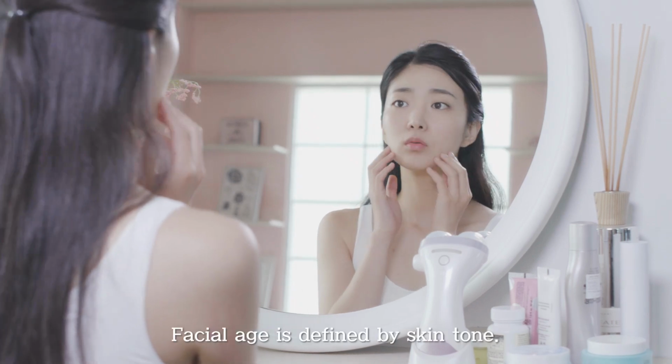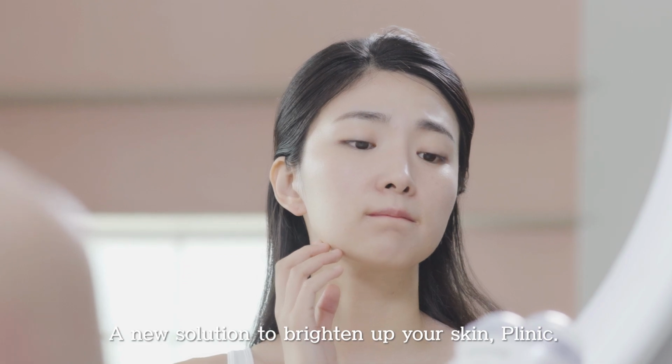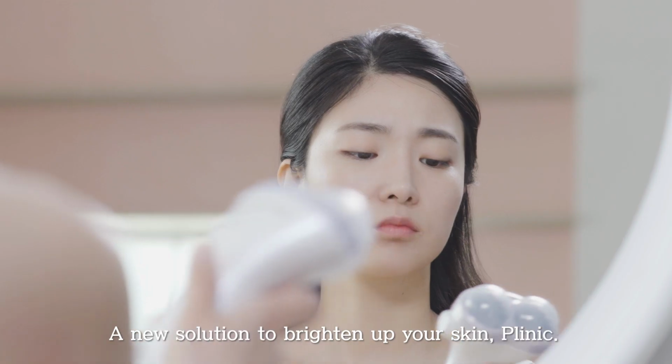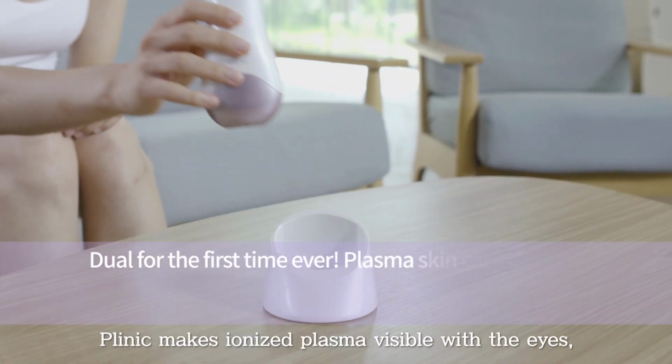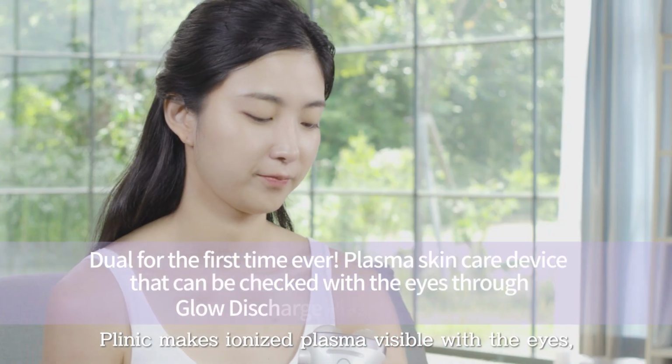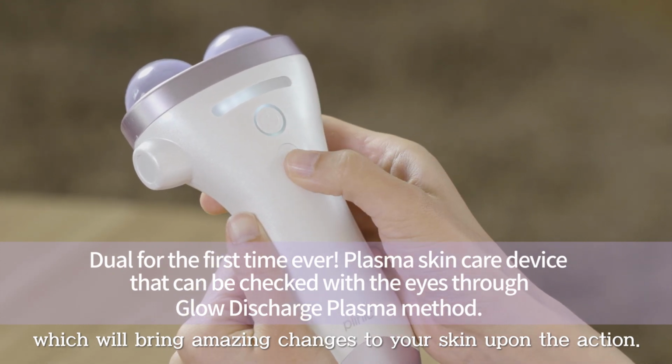Facial age is defined by skin tone. A new solution to brighten up your skin, Plinic. Plinic makes ionized plasma visible with the eyes, which will bring amazing changes to your skin upon the action.